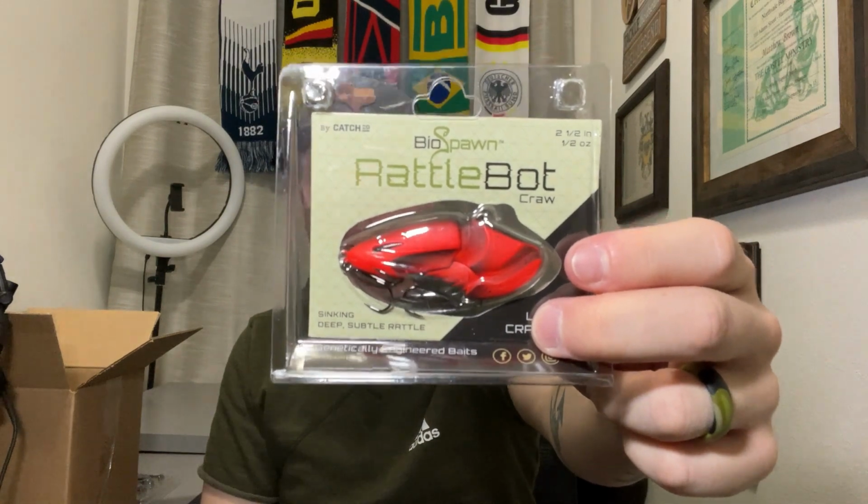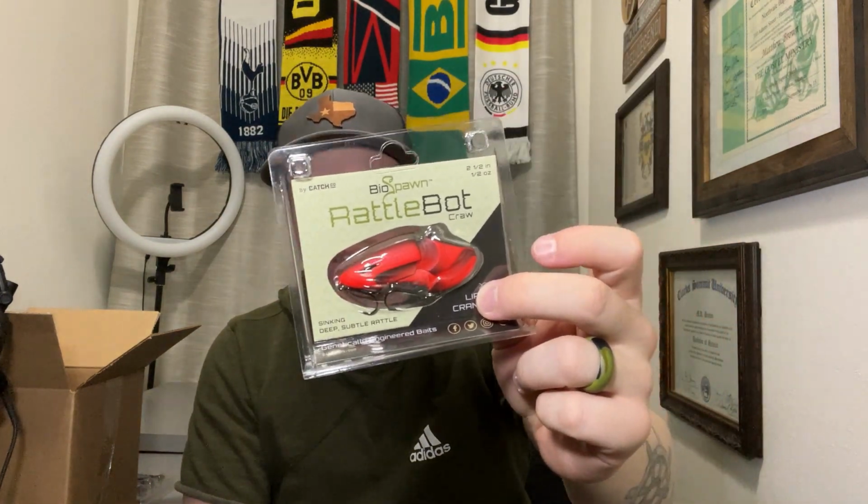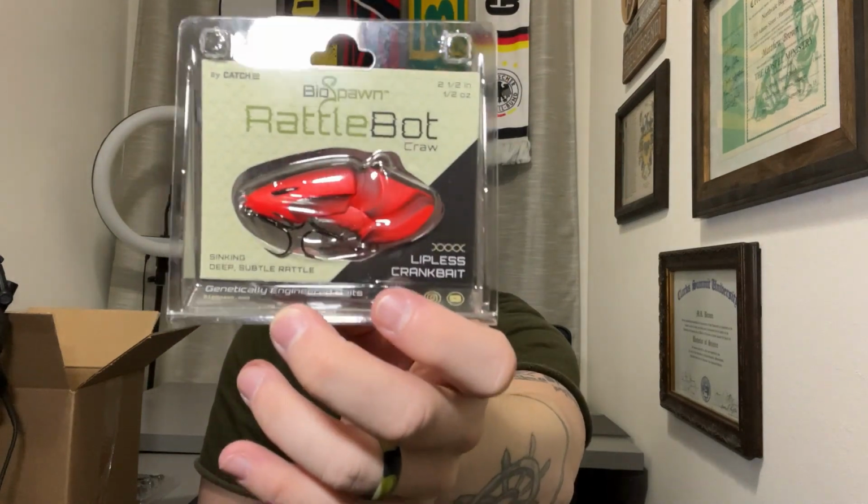Really, really cool. Next thing I see is my favorite lipless crankbait. I mean, look at this. The Rattlebot. How sick is that? That's just the coolest looking lipless crankbait I've ever seen. Sinking lipless crankbait, 2.5 inch, 1/2 ounce. This is called Hot Sauce, which I love. But red, obviously supposed to look like a little crawdad swimming through the water there. But just the shape, the action, because I've got a couple other of these that I've used before, is just insane. That's such a cool lipless crankbait.